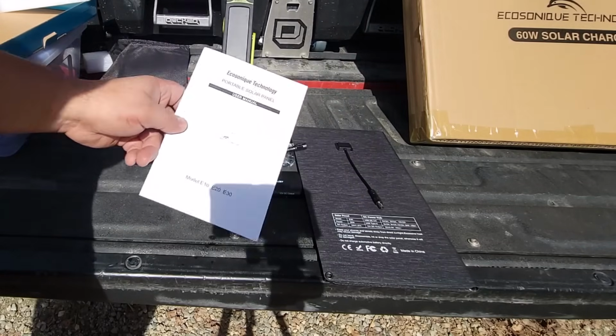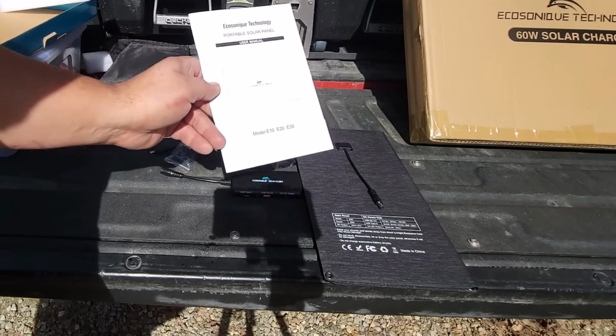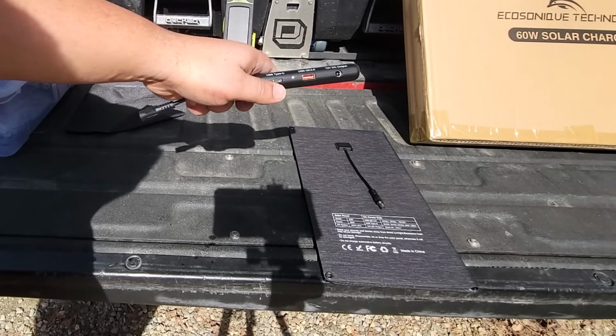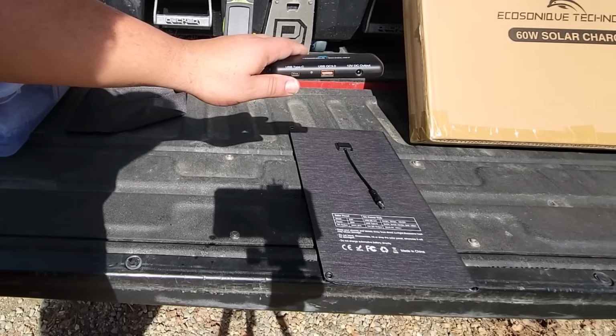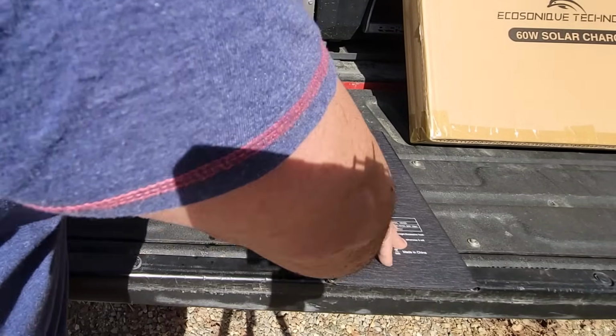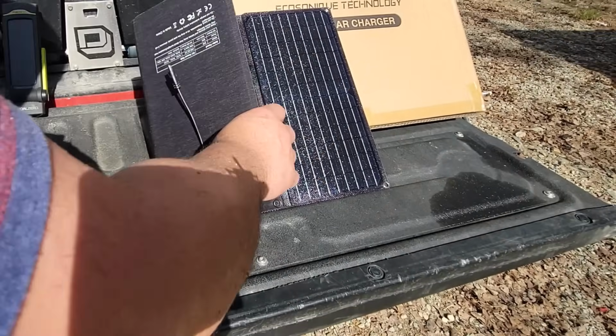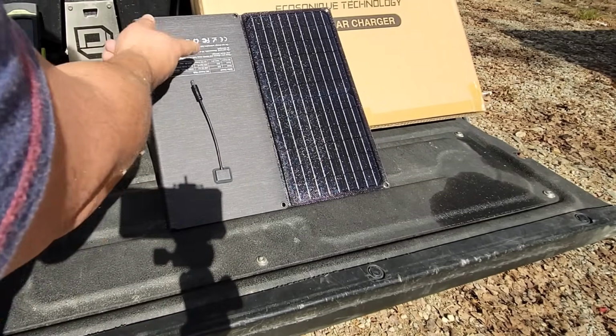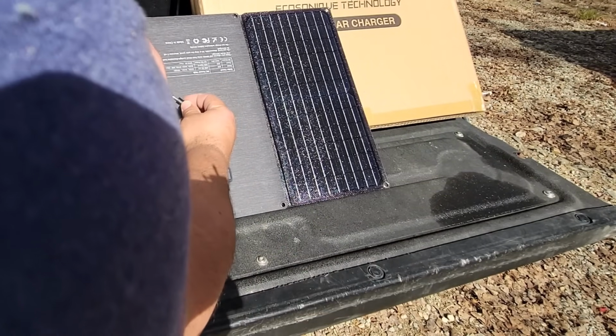But let's see if we can get it to work without the owner's manual, ladies and gentlemen. I mean, it's a solar panel, for goodness sakes. I guess this is your little solar generator, you can say. But it doesn't have batteries. It takes the power directly from here. Okay, so let's go ahead and open up our little solar panel. It's probably a good idea if I hook this up first. Let's see. It's upside down, but it doesn't really matter, ladies and gentlemen.